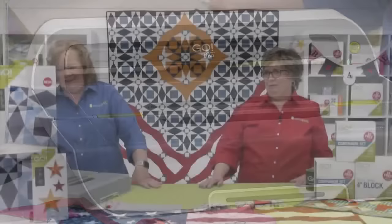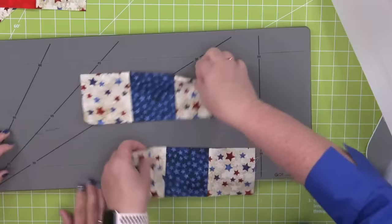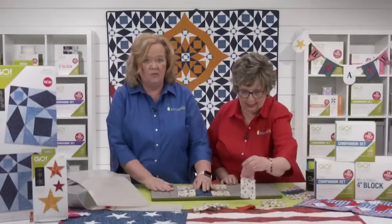Okay, so we're going to give it some love. We're going to slide, don't lift. Okay, so now, see, look, we've cut those. So then we would have the opposite one in the center. And it would nest together perfectly. It would be fabulous. All sorts of cool things.